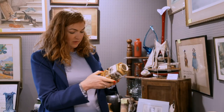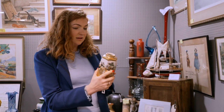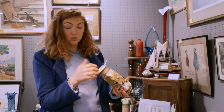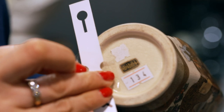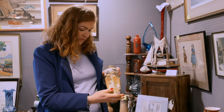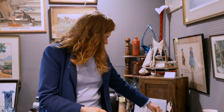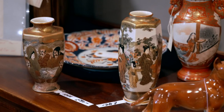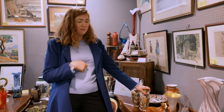Now, this one is much better quality than that. The detail is much greater. I like that. I prefer this one. Oh, and it has a mark on the base. Yeah, just like I said, it's got a character mark in gold letters. Now, this one is £45 and the other one is £30. Which one would I prefer? The more expensive one. Oh, I wish I had more money. Could have bought both of them.